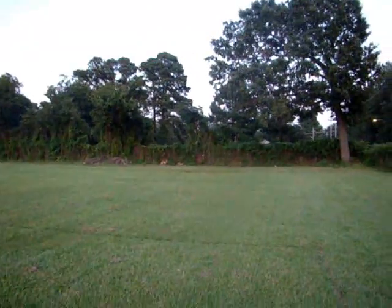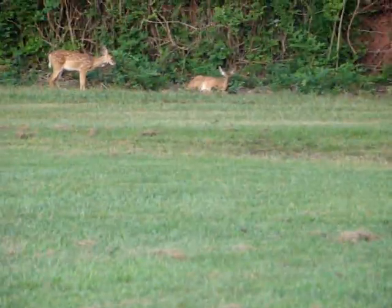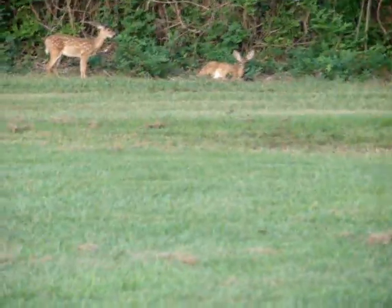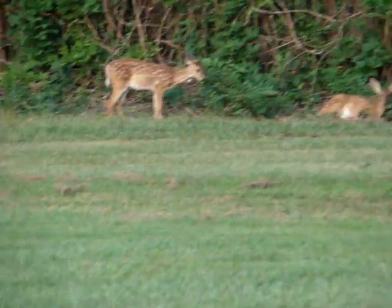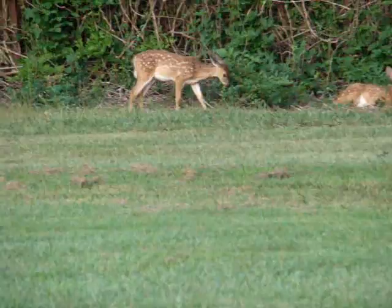I want to show y'all what just slipped up under my nose now. One of them just laid down over there. Little fawns, two little fawns. And I'm over here at Yerger in the schoolyard hunting, and they just slipped right up on me, just quiet as can be. They're over by that fence. That one just laid down. That's how close I am. Look at that, that one's got spots on it. I bet that other one's got spots too. Look at that, ain't that something? Old mama doe's probably around somewhere. Well, I'll get back with you later.